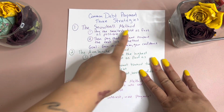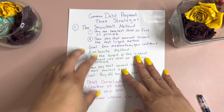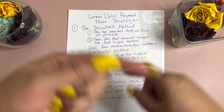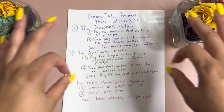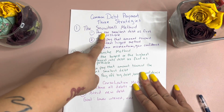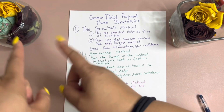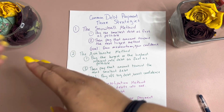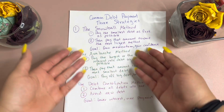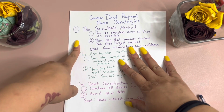The first is the snowball method. So the snowball method is where you take your debts, and you pay the smallest debt as fast as possible. So if your smallest debt is $500, you never stop making the minimum payments on all other debts, but you pay the smallest one as fast as possible. Then when you're done paying that one, you put that amount that you used to put into that lowest debt into the next largest. That way you gain momentum and you get confidence because, hey, I just cleared a debt. I'm on a roll, right? So that's the snowball method.